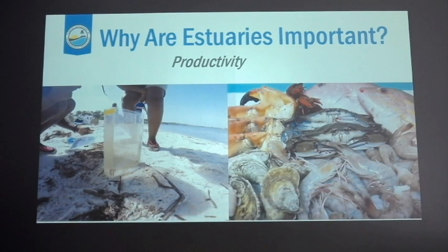Estuaries have the nickname of nursery or cradle to the oceans because so many marine species use estuaries for spawning grounds. It's estimated that 80 to 90% of seafood harvested from the Gulf of Mexico spends a portion of its life cycle in an estuary. So hopefully you can see why these areas are so important and why we need to protect them.